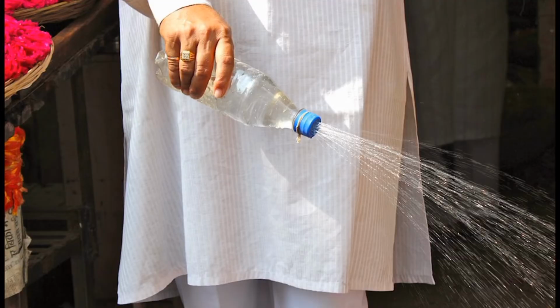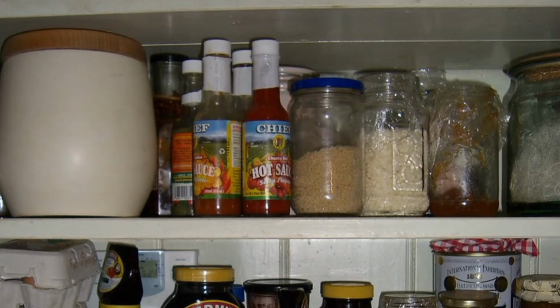Now look at the same bottle being used to water plants. They have just poked a few holes in the cap. Again, if you are from a middle-class Indian family, your kitchen probably looks like this. It's very common for us to use old jam jars and pickle jars to store pulses, rice, and other things.